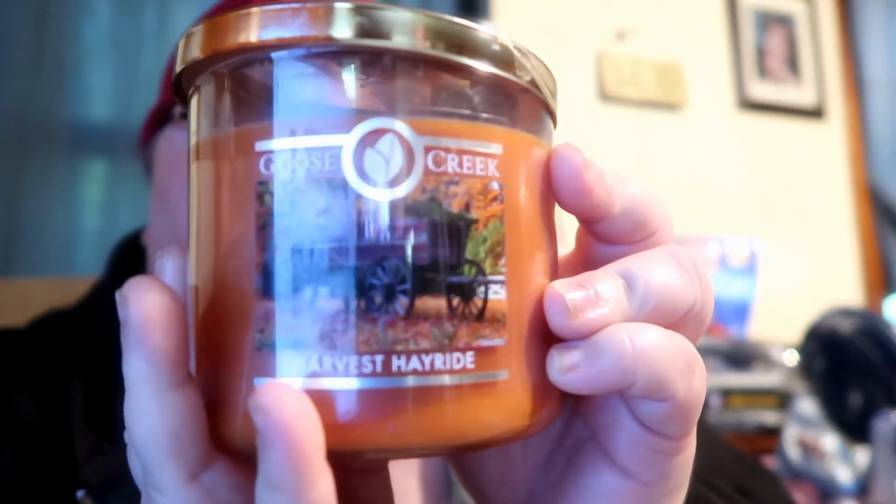So what is this, Christmas and fall? This one is, oh, some of the wax got on the outside here. This is Harvest Hayride. And it smells very strongly of cinnamon. Very cinnamony. And we've got a little hayride thing on the... Haunted hayride? There.